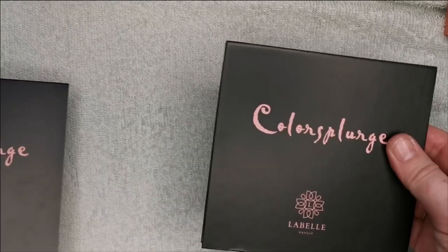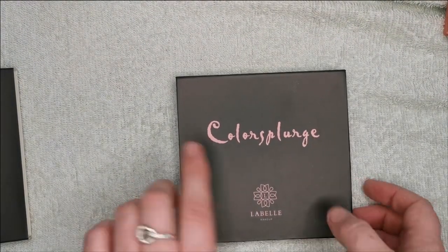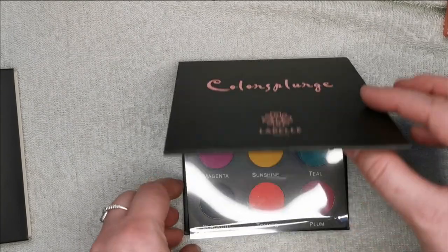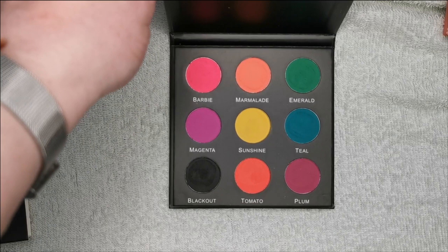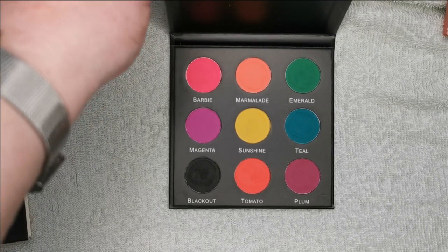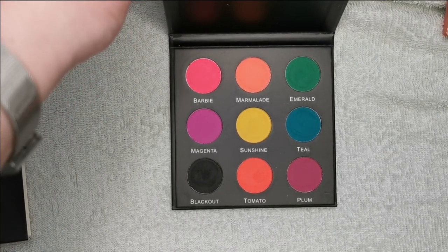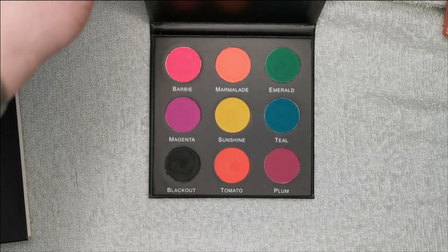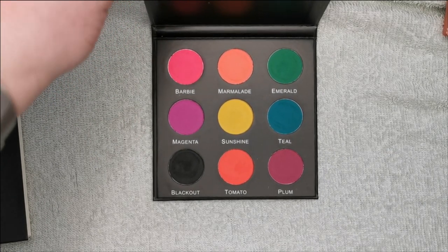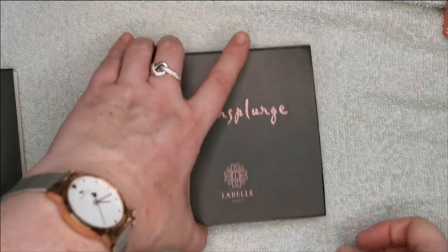And then the next one here is from Labelle, and Labelle is a UK indie brand. This is the Colour Splurge. I don't need that, and I haven't tried this on my eyes as yet. I've just swatched it. It looks beautiful, they're all mattes, which gives me an excuse to dig out my singles for the sparkle. So yes, this will be going nowhere.